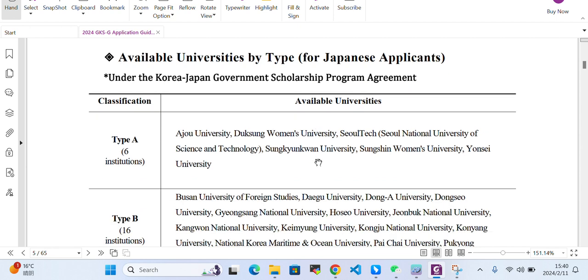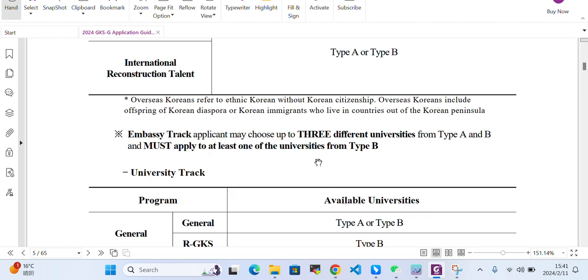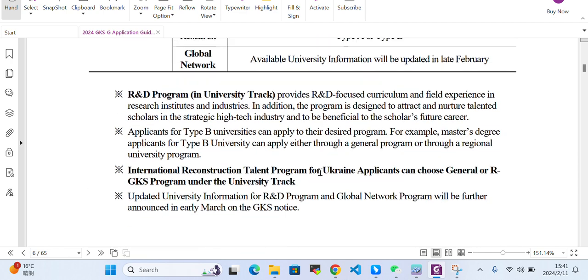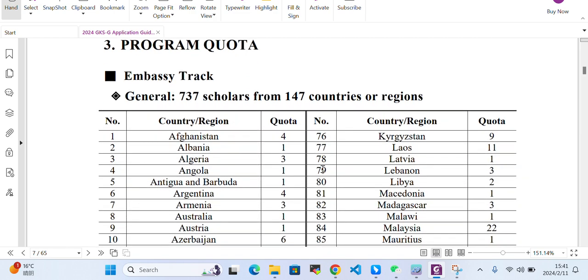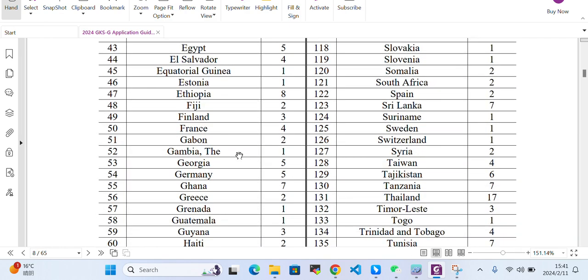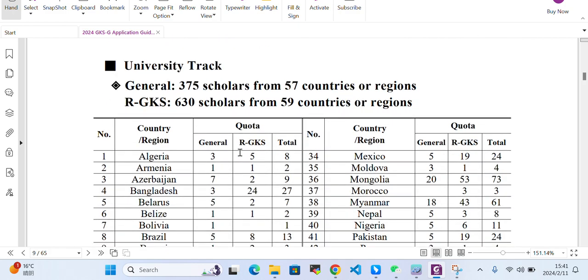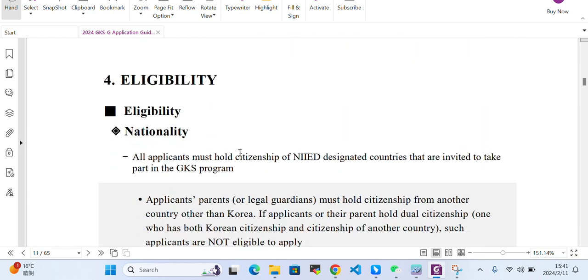Available universities by type for Japanese applicants. This is only for Japanese applicants. And available universities, general, R&D. Program quota: you can take a look here at how much quota is for each country. All the information is available here. You can take a look carefully at this PDF file, and if you have any questions you can ask me in the comment section.